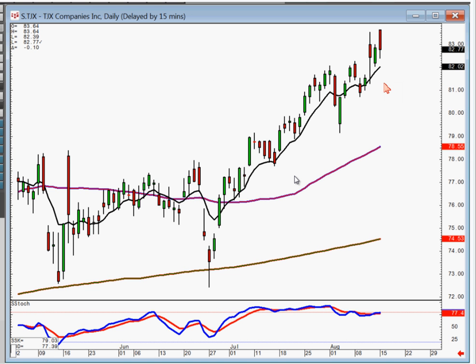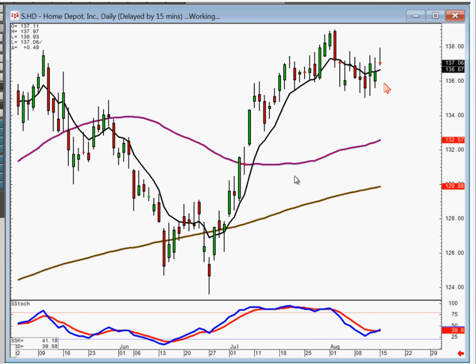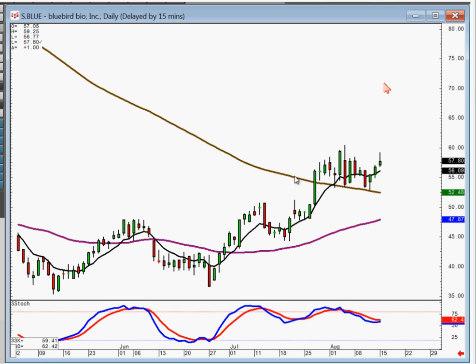TJ Maxx, you can stay long as it stays above the T line. And Home Depot, another one, if you like it, you can be buying this one, especially if it comes back up through today's high, kind of confirming that your J-hook pattern is in progress. Obviously, use the T-line as your stop.